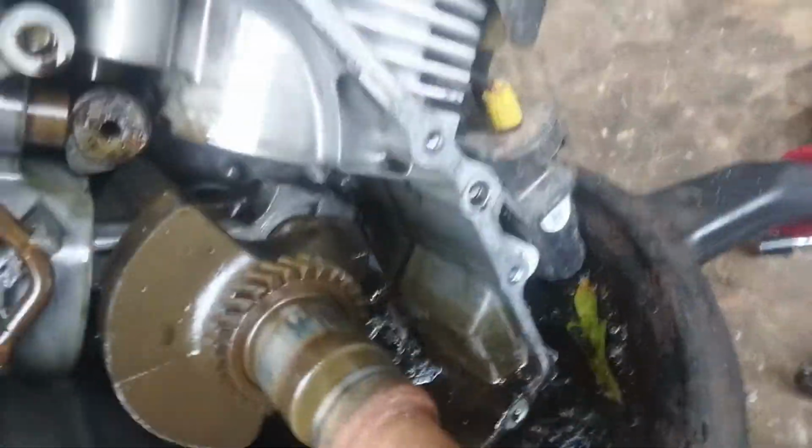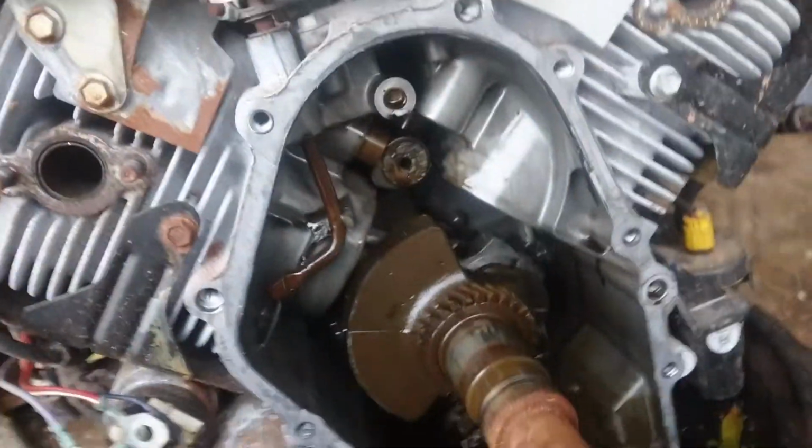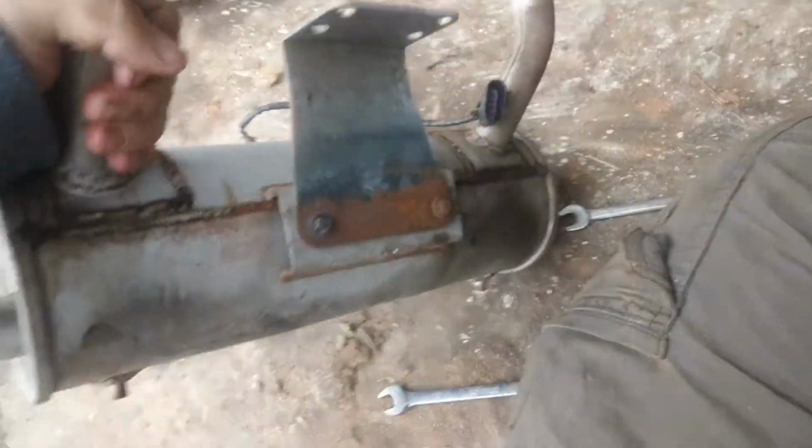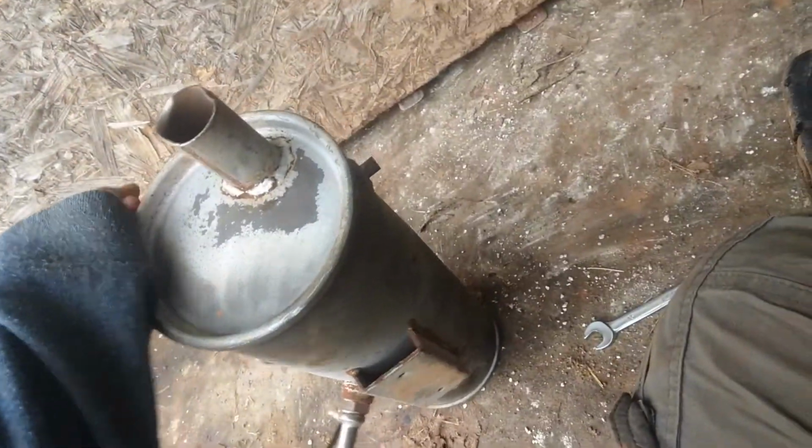Oh man, there ain't really much left of that rod. Well, I don't know about you guys, but I think I got my money out of this motor just right here. I mean, if you shake a muffler like this or hit it, you'll hear it clanking all over the place if it's bad. This one ain't.